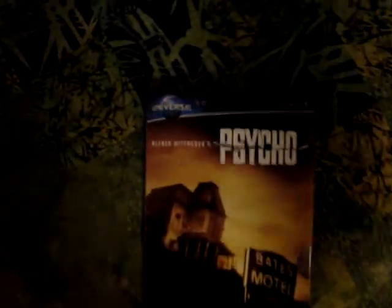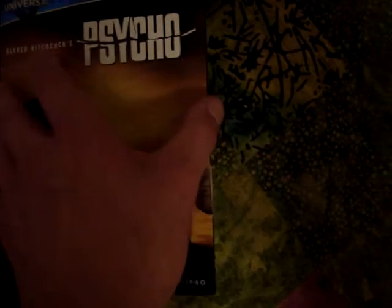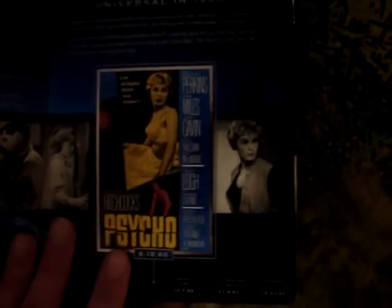First off, let me talk about the edition I have. This is the Universal 100th Anniversary Edition, which looks pretty nice. Right down there it says Psycho, 1960, the date it was released. One thing I love about these editions is that you open them up, and it's got a poster and pictures all the way around, and it's got tons of information.